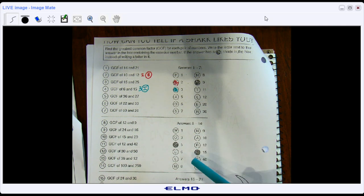If you ever get an answer with this next to it, that just means shade in the box down below, and then it separates out your different words, okay? It'll make more sense as you keep going and as you fill out the riddle.